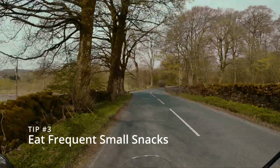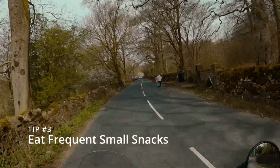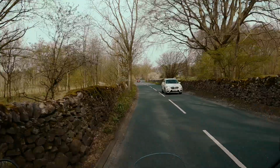So I always just try and carry a lot of light snacks with me. So throughout the day, I just have little light snacks, and then at the end of the day, when I finish riding, then I will have a proper meal.